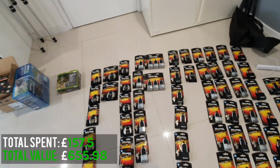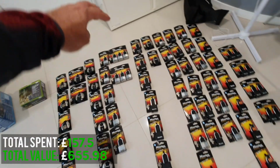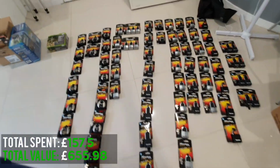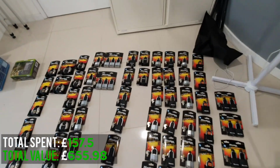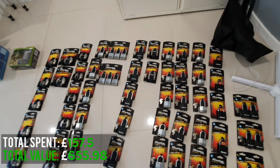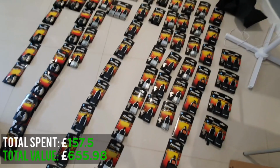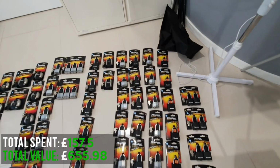The triple packs sell for £19. There's 2 of those. Next row here, 2, 4, 6, 8, 10 of those. They sell for £14 each. These Master Lock XLs, there's only 2 of those. They sell for £16. These next ones sell for £11 each. There's 2, 4, 6, 8, 10 of those.